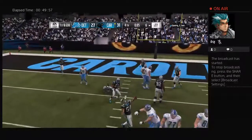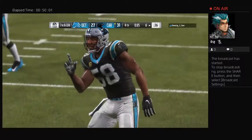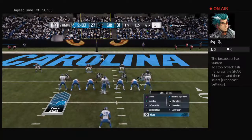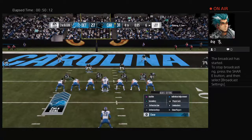Stafford, and that is incomplete, stopping the clock with 5 seconds to go. Defensively now, one more play to stop. What are they looking for? You want to take away their number 1 running option that you've scouted and take away their number 1 receiver and see if someone else can beat you.